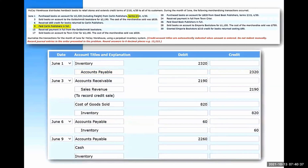Next, let's figure out the amount of the discount. The terms were 2/10, net 30. 2% of $2,260 is $45. And so we credit inventory for $45. And so then the difference, $2,260 minus the $45 discount, is the amount we actually pay in cash, which is $2,215.